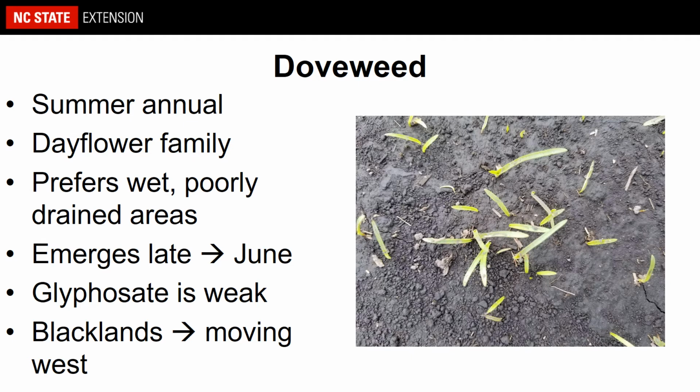Doveweed, also known as marsh dayflower, is a summer annual weed in the dayflower family. Doveweed prefers wet, poorly drained areas, and that's why we had more calls this year about doveweed control in the Blacklands because of the wet conditions we had in May and June. The weed also emerges late in the season, typically in June, which is much later than many of our other weeds. And the main reason it's particularly troublesome is because glyphosate is weak on doveweed. Right now, doveweed is scattered throughout the Blacklands and it's starting to move west.